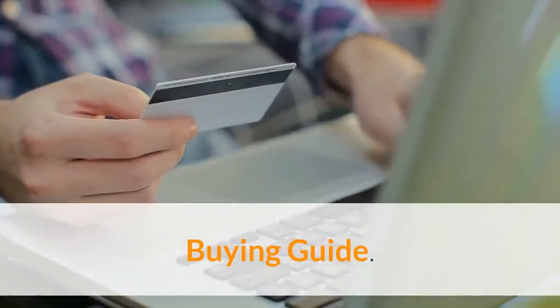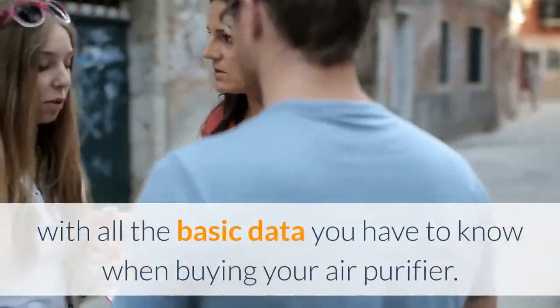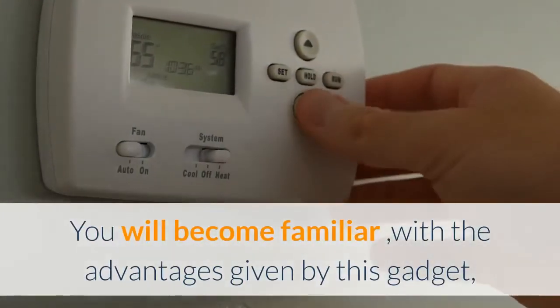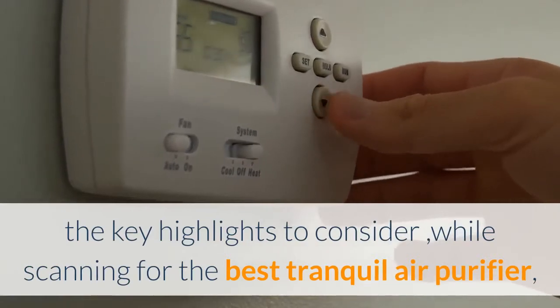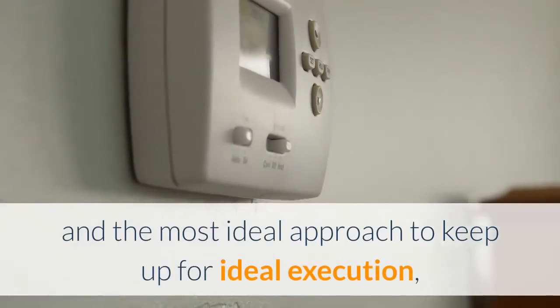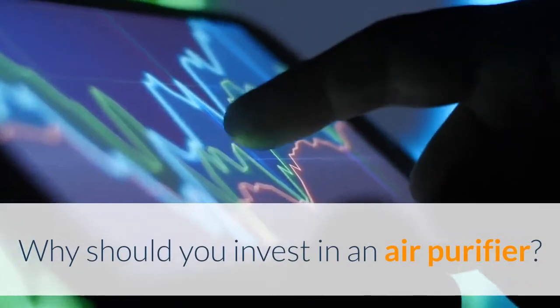Buying guide. This guide is intended to furnish you with all the basic data you need to know when buying your air purifier. You will become familiar with the advantages given by this gadget, the key highlights to consider while searching for the best quiet air purifier, and the most ideal approach to maintain it for optimal performance and a longer life expectancy. Why should you invest in an air purifier?